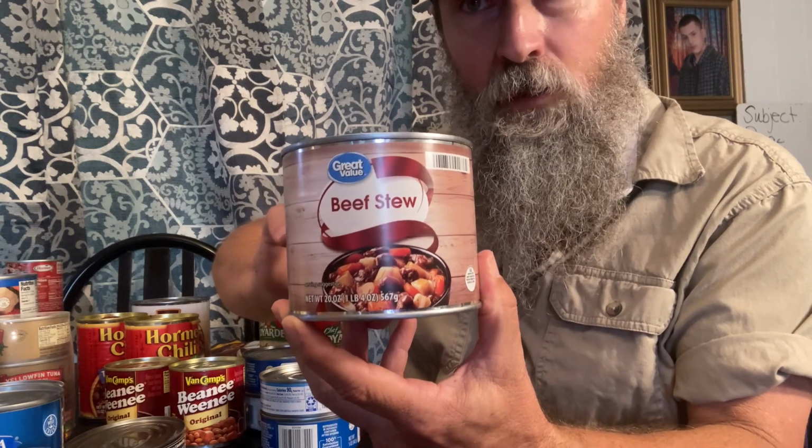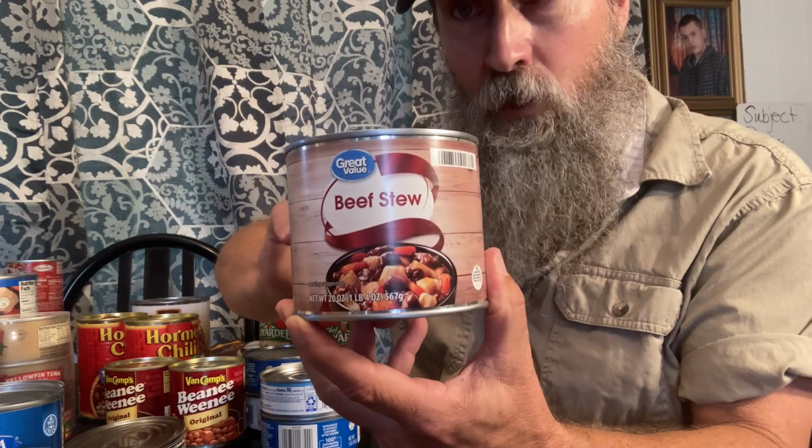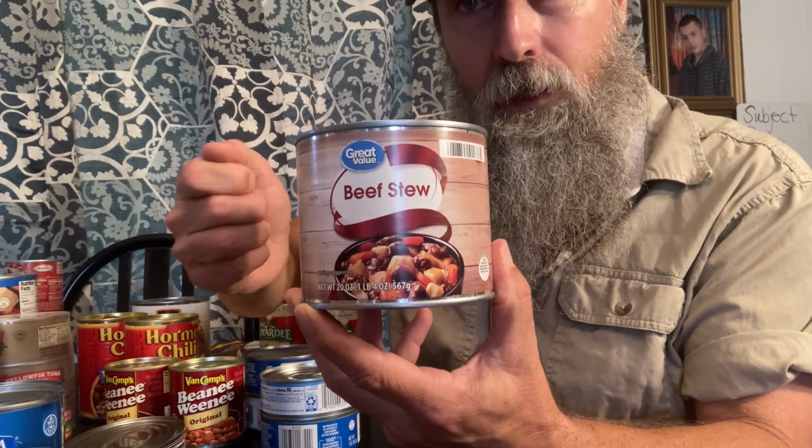Still in the same category would be things like beef stew. A full meal with veggies and so forth in it and meat, but again, it's not a single animal meat product, but it's got animal protein in it.